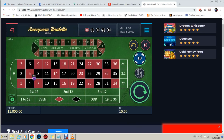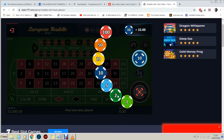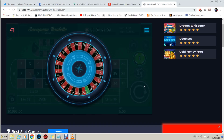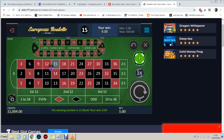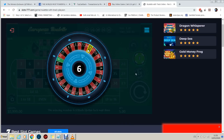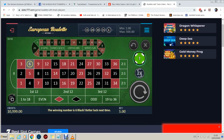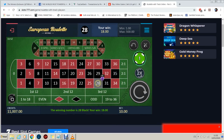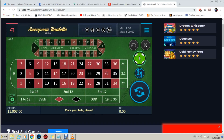So we started on 10 there. Started again, 11,000 credits. I'm coming on a fresh game. Pound stakes. 1, 2, 3, 4, 5 down. Spin. 15, first one wins, £4 profit. And again, 1, 2, 3, 4, 5. Spin again, and number 6. We need £2 on each now, because we've had a loss. 28, we're on a winner. We start again. We're up £7 now. And so on and so on.